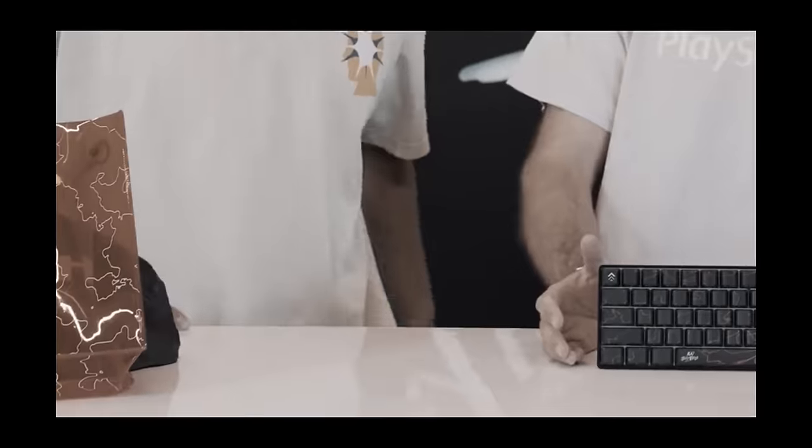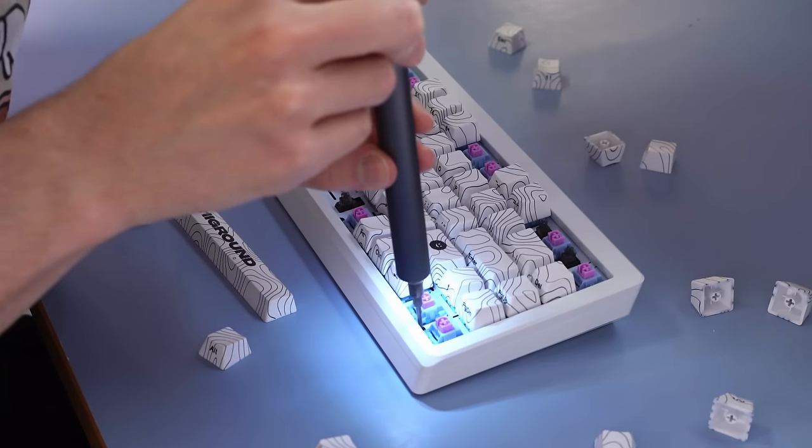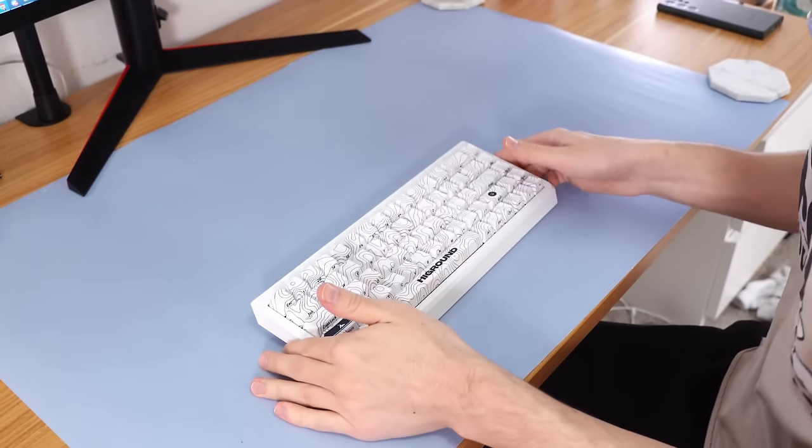Mean. But like a movie studio that doesn't want to throw away their script, I believe in redemption arcs, and I've been told that Higround has been making their keyboards better and better.